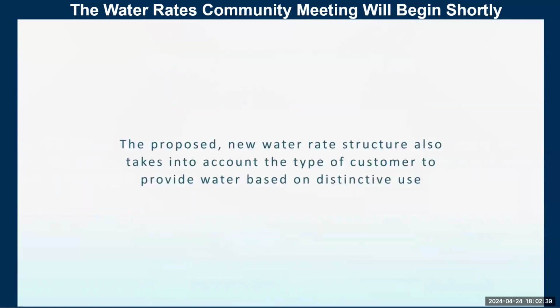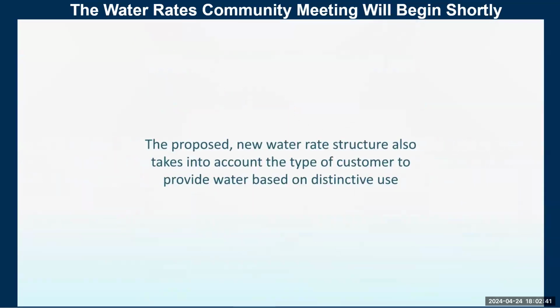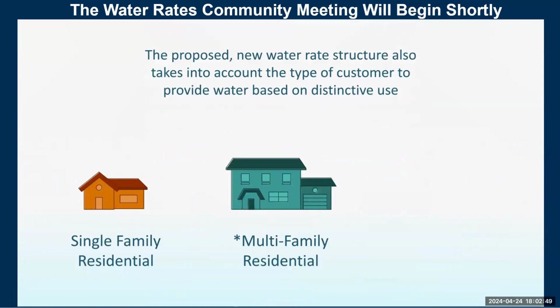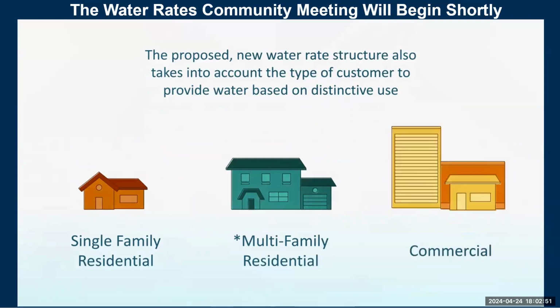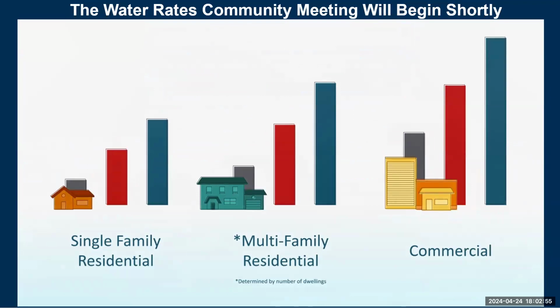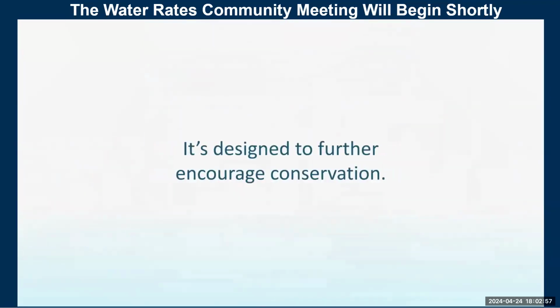The proposed new water rate structure also takes into account the type of customer to provide water based on distinctive use: single-family residential, multifamily residential, and commercial. With the proposed new structure, each customer type has 3 pricing tiers of monthly water allocation. It's designed to further encourage conservation.